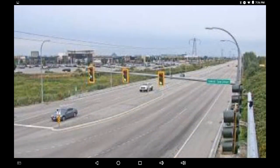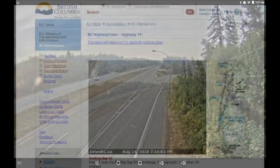It almost looks breathable there. That's because they were getting a little bit of southwest breeze bringing in some ocean air, and this exemplifies how much wind change there's been in all areas of the province. Now we're on Highway 19, Vancouver Island, close to Buckley Bay Road. The wind was coming down from the north on the island, and it appears like there's haze in the distance from some of those fires that are in the northern part of Vancouver Island.